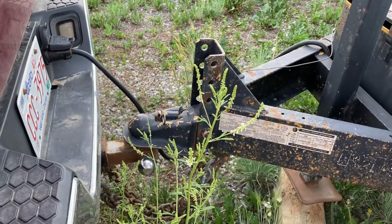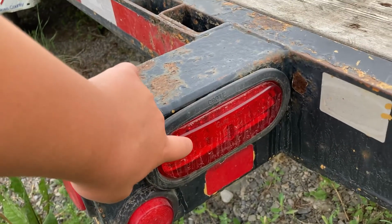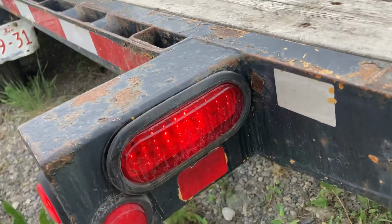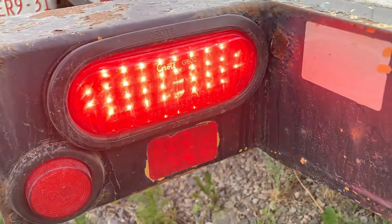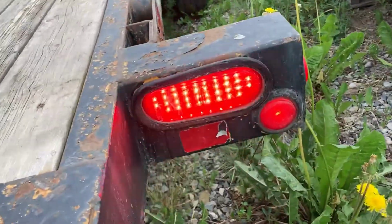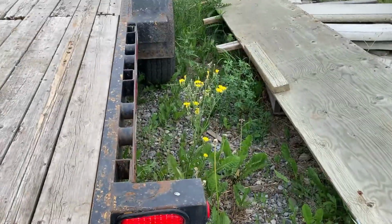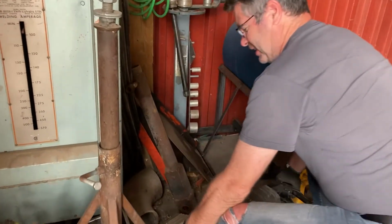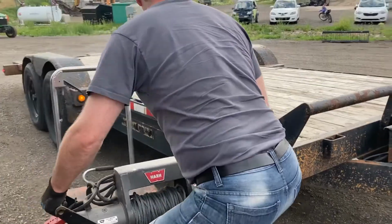We do a light check. So here are the lights, and you hook it up to your truck. So then, yep. You can see it turned on. Winkies? Yep. Other side? Yep, other side's blinking. All right, we're good, let's go. We gotta get the winch. Hint number one as to what we're picking up, we need a winch.